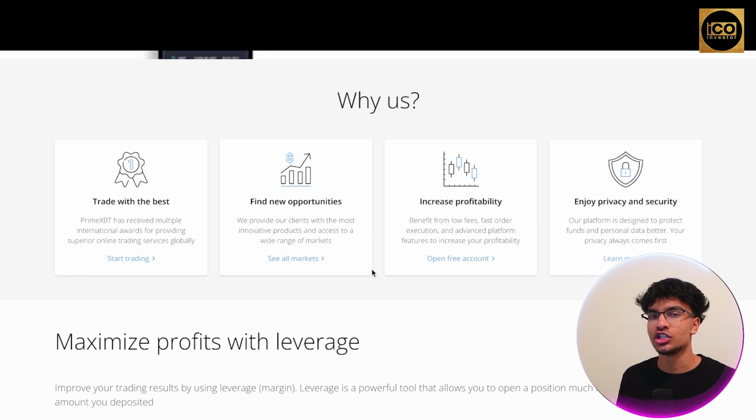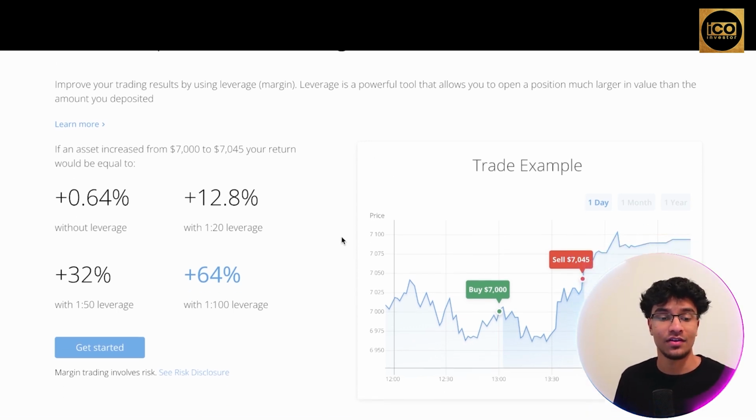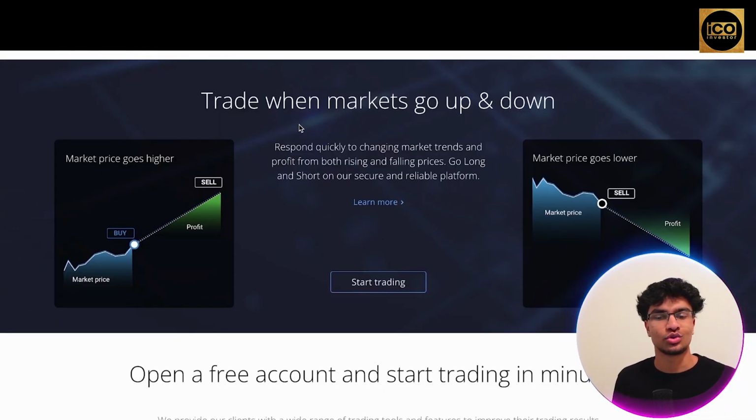And why would you actually choose this platform? You'll get to trade with the best, you'll find new opportunities, you can increase profitability and enjoy privacy and security for your assets. You can also maximize your profits with the leverage they have on this platform. You'll also be able to trade when markets go up and down, respond quickly to changing market trends, and profit from both rising and falling prices. Go long and short on a secure and reliable platform.